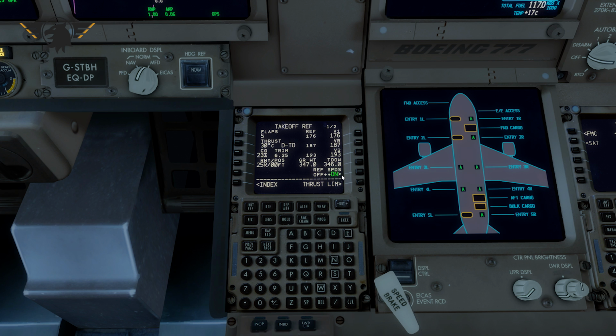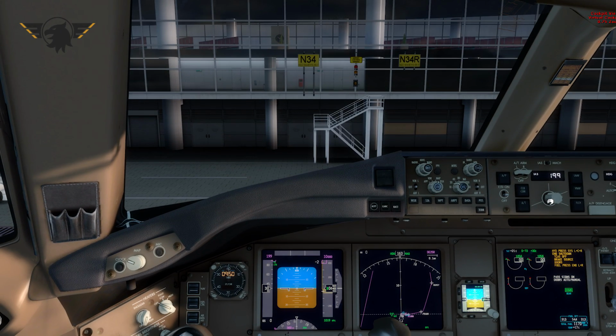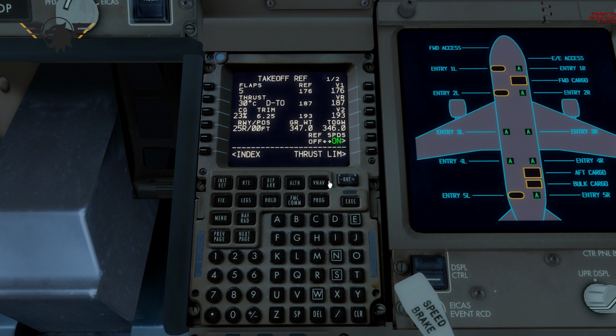Okay, so 193 is the speed we need to put into the MCP speed window. So 193. There's that. Okay, back down here, and then we'll stick into VNav.